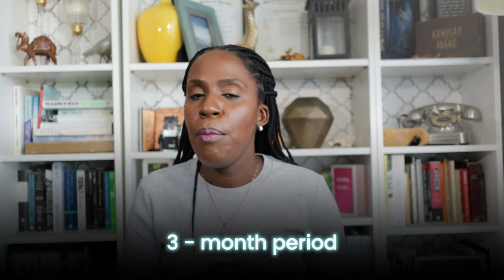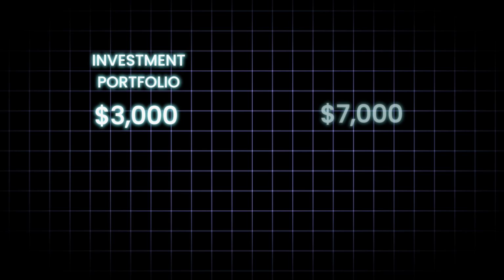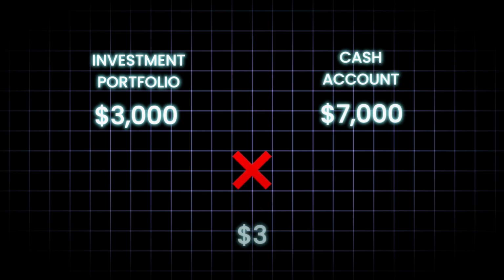When you first sign up for M1 Finance, you do have a 3-month period where you're not being charged that fee. And then going forward, if you have less than $10,000 within your overall account, then you're going to be charged $3. But let's say you have $3,000 within your investment portfolio, but then you have $7,000 within your cash account, you're not going to be paying that monthly fee. And what I did learn from one of their reps is that as long as you hit that $10,000 once for the month, then that fee is waived for the month.